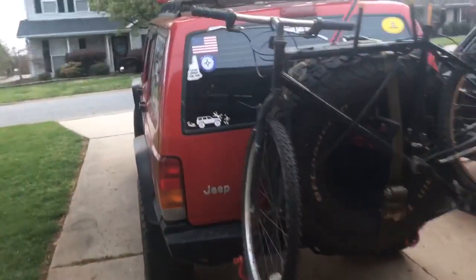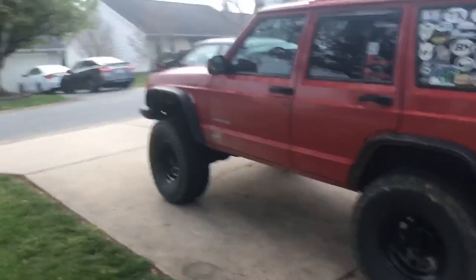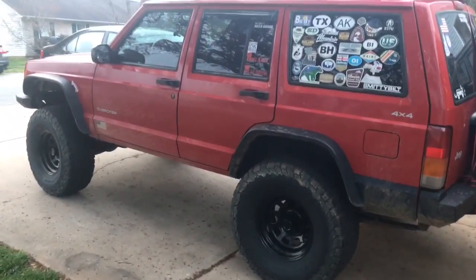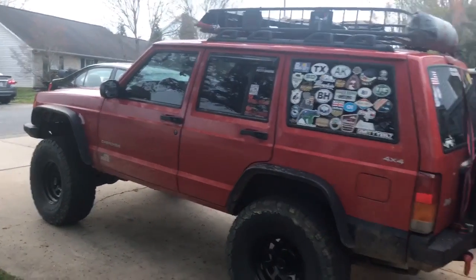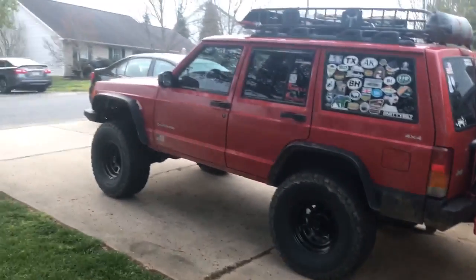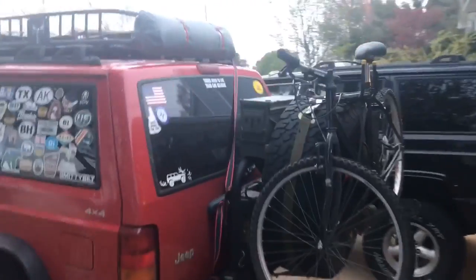Okay, ball joints are done. Went for a test drive and it works fine. Actually cleaned up some of my steering as I suspected. So the steering wheel doesn't vibrate nearly as much. Not that it was that horrible to begin with, but that helped. So now to load this thing back up.